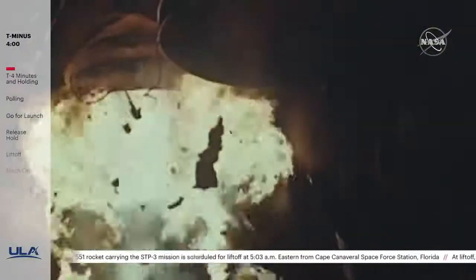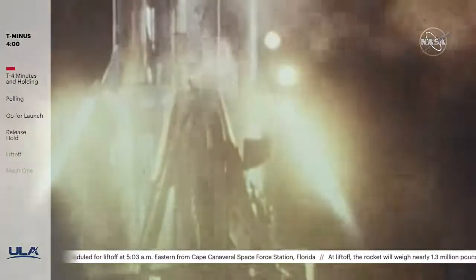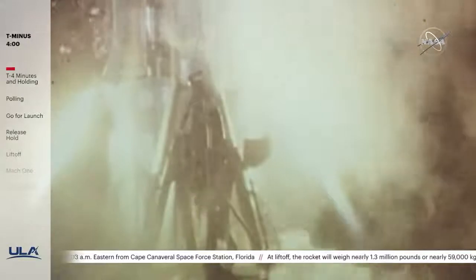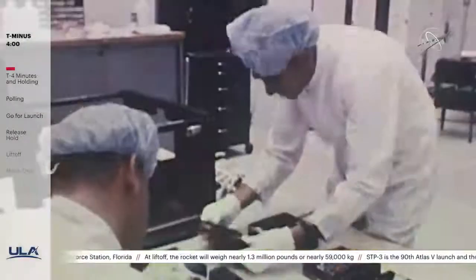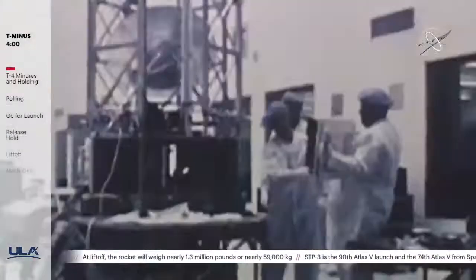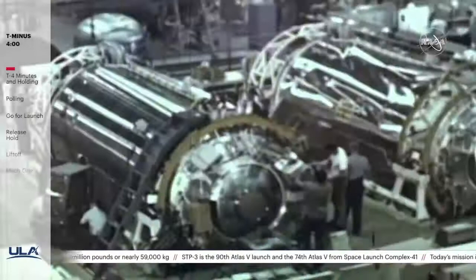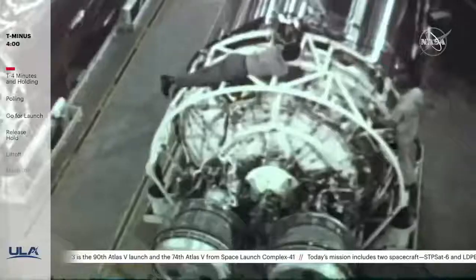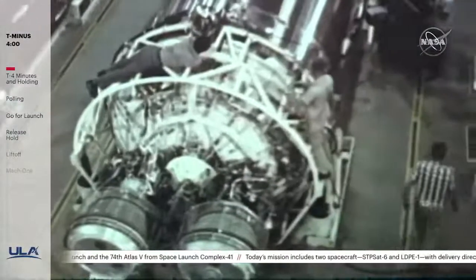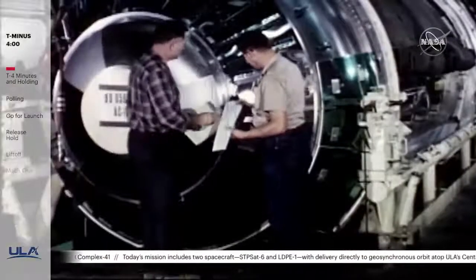Later that year, Atlas scored another first when Atlas 179D, equipped with an Agena upper stage, lifted off from Space Launch Complex 12 at Cape Canaveral. Its payload, NASA's Mariner 2, became the first successful interplanetary spacecraft. 1962 also marked the debut of the Centaur upper stage, the first to harness the power of liquid hydrogen. The Centaur upper stage, to this day, remains a hallmark of the Atlas system.